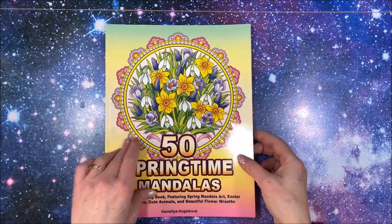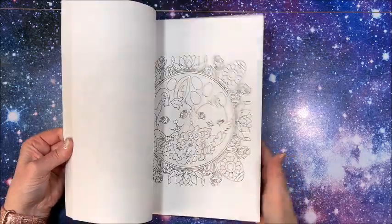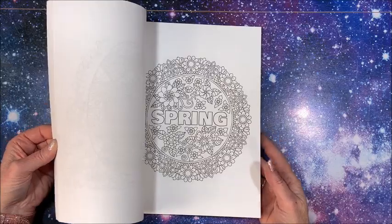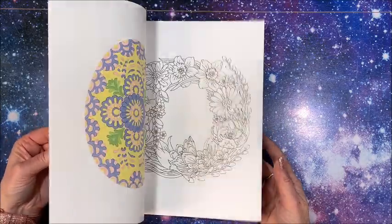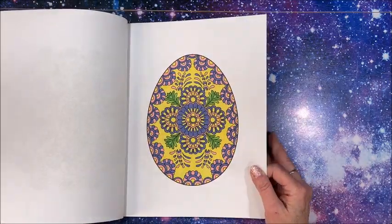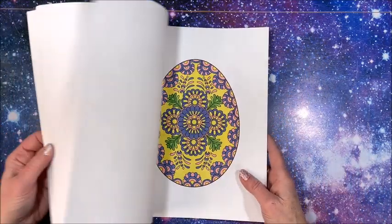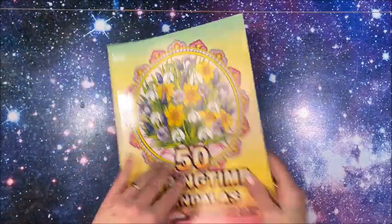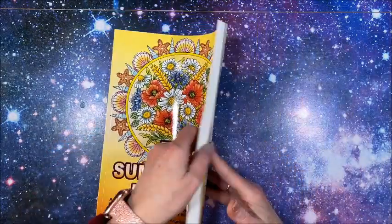So we have 50 Springtime Mandalas. So there's a lot of Easter and stuff in here too. And, oh, I did color that egg. And that was in alcohol markers. Then there is 50 Summertime Mandalas.